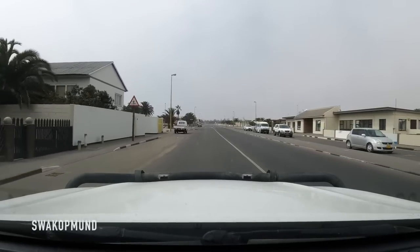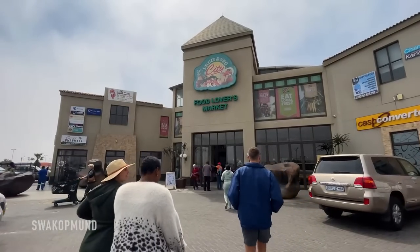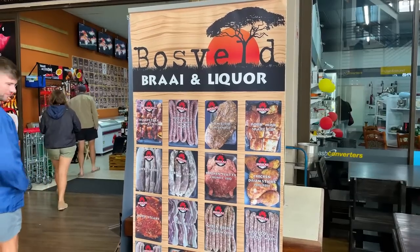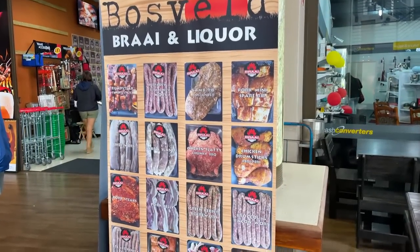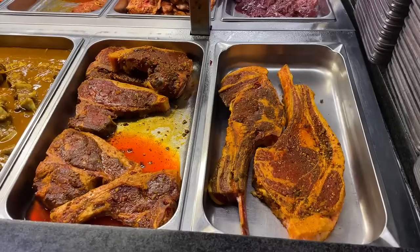In the town of Swakopmund, we head straight to a grocery store and stock up on some fresh food, and it felt like heaven for me. This was some of the best meat that I'd seen in a very long time, and for a very reasonable price too. Well played, Namibia, you know the way to my heart.